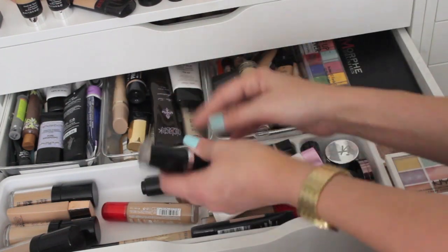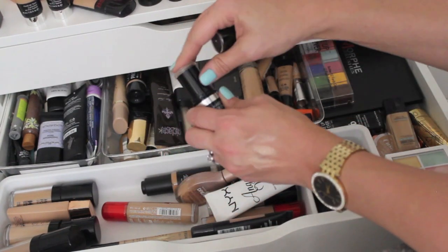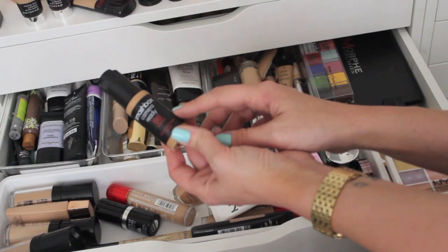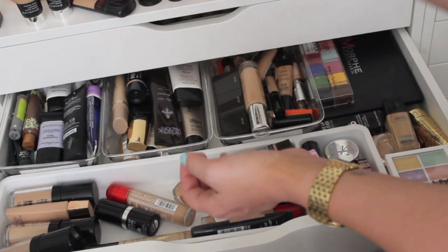Hey, here's another, oh, this is in the shade 135. Maybe this is the one that I was using and didn't love the shade. Probably because I was using the wrong damn one. What's this? The Smashbox Camera Ready BB Water. I don't think I'm ever going to use this, so I'm going to pass this on to a friend.